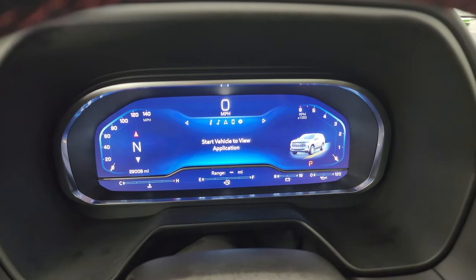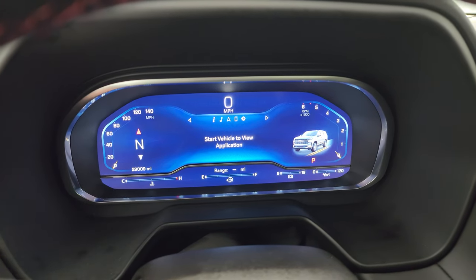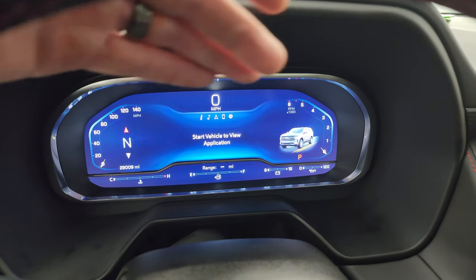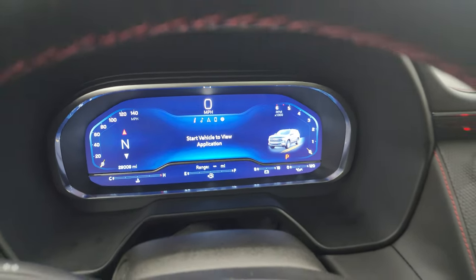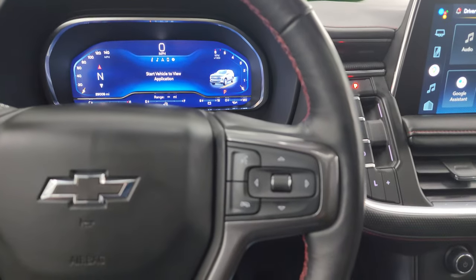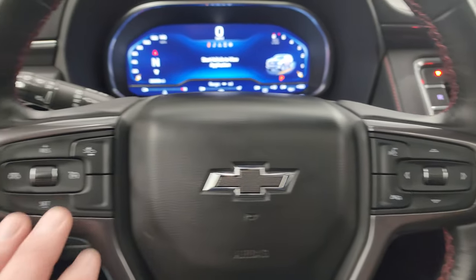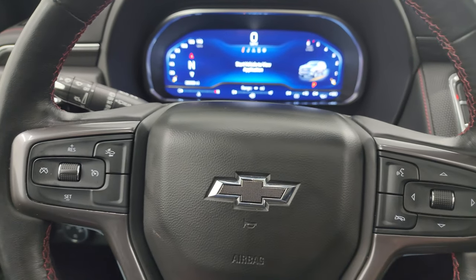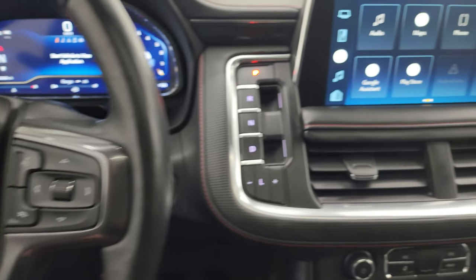So you can see that this one has 29,009 miles. You do get a compass display, digital speedometer, nice full digital dash. Comes with the leather-wrapped steering wheel, Bluetooth and information center controls on the right, cruise controls, and I'm sure that's adaptive cruise controls on the left, as well as forward collision warning.